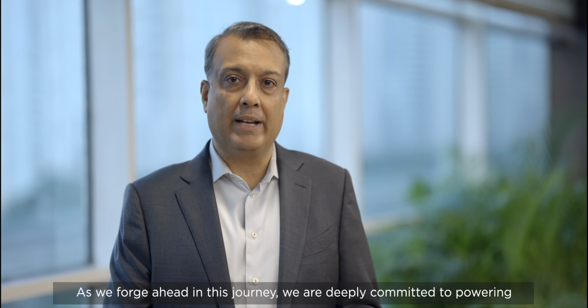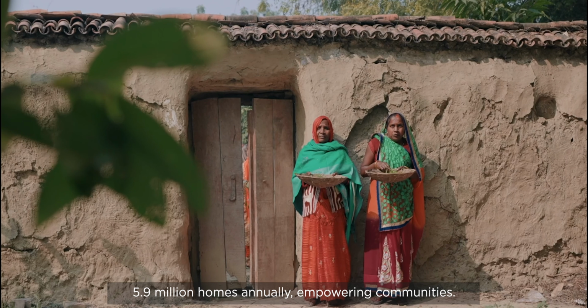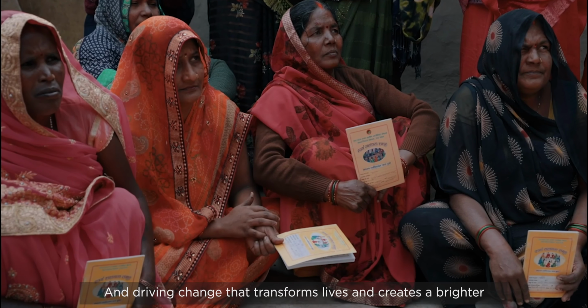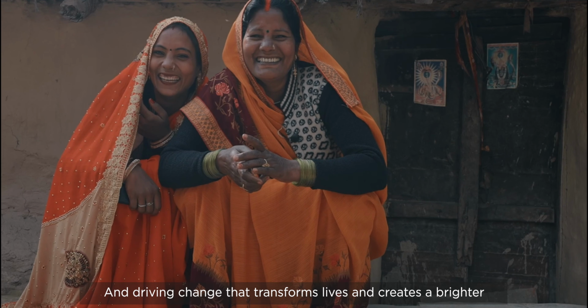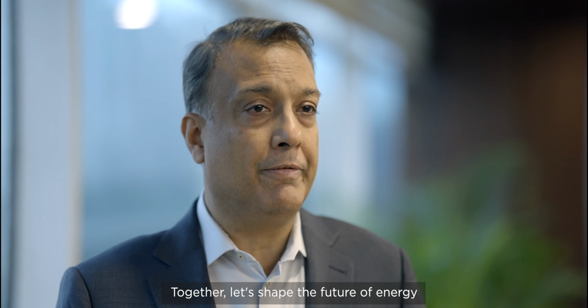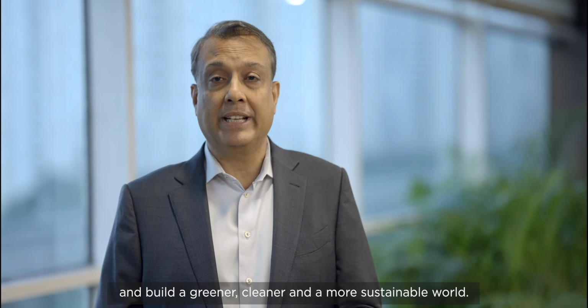As we forge ahead in this journey, we are deeply committed to powering 5.9 million homes annually, empowering communities and driving change that transforms lives and creates a brighter, better tomorrow for all. With ReNew solar panels, you're not just investing in technology, you're investing in a future that is carbon-free. Together, let's shape the future of energy and build a greener, cleaner, and a more sustainable world.